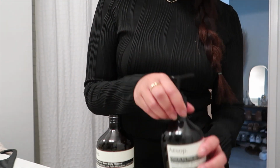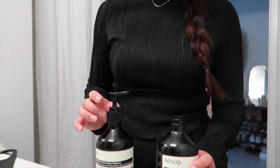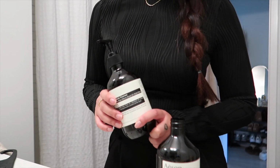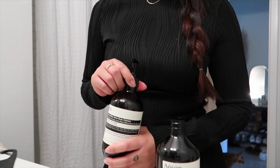But I do not play around with my Aesop. Like, I do not refill it with anything else. I don't pretend it's something else. The quality is just so good. I really love it. I go through this maybe 2 or 3 months. It depends if I'm home or not, but I was going through these like water.